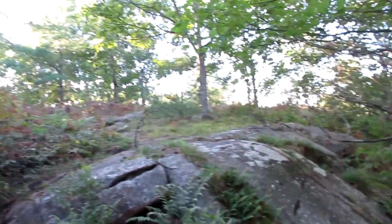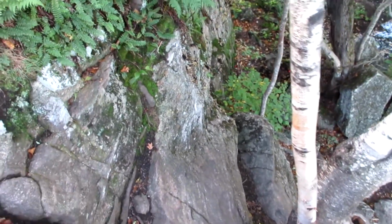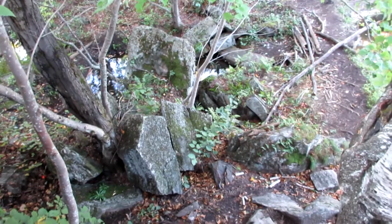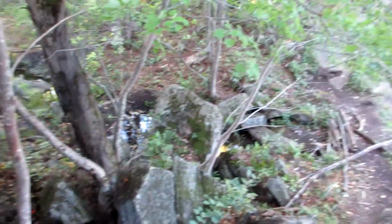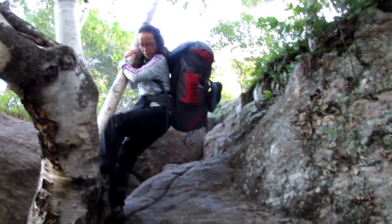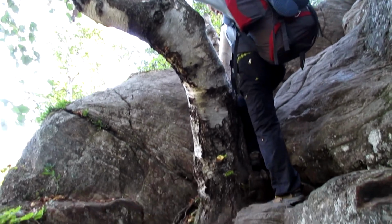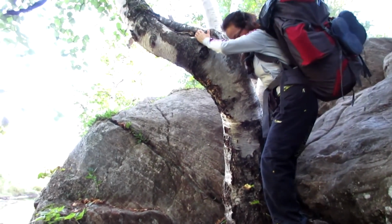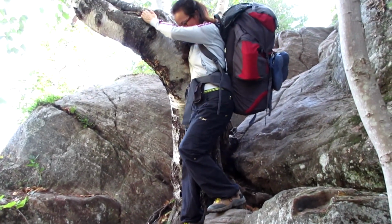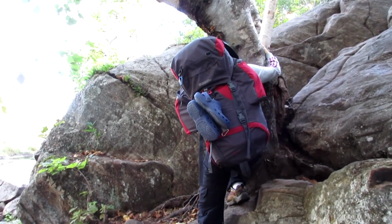So this terrain is a little different than some of the other parks we go to. In this case, we have to go down and across a pond, but there's a path across it, so it's not that bad. It's a case of balancing with an extra 30 pounds on your back. Oh my god, can they go? I don't think I can make it. Oh my god. This is when you're glad you have real hiking shoes that have real traction.